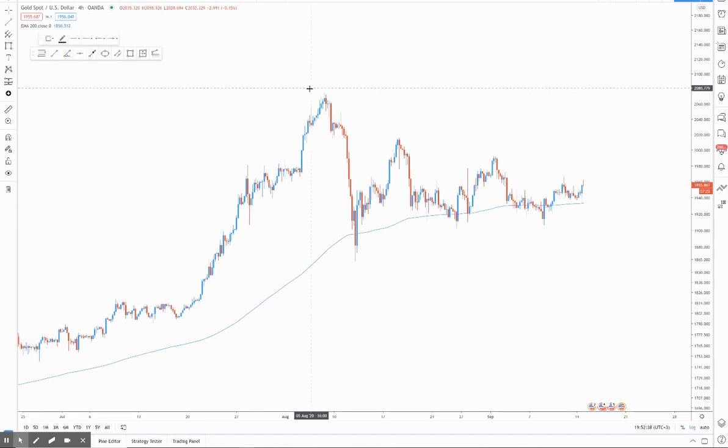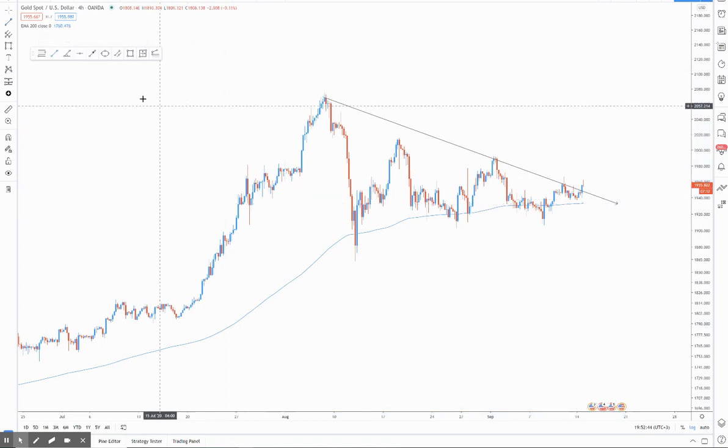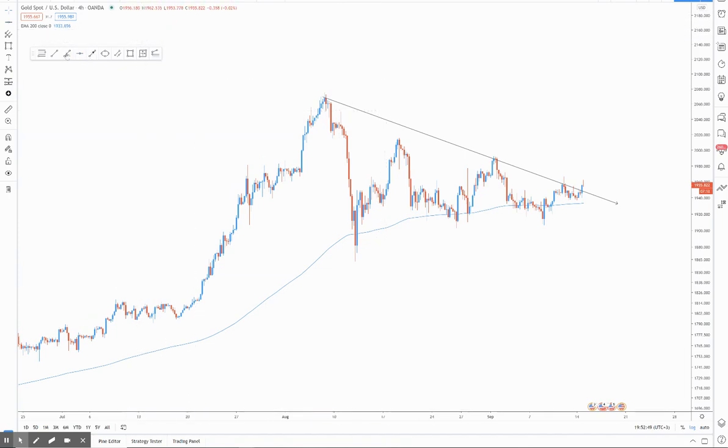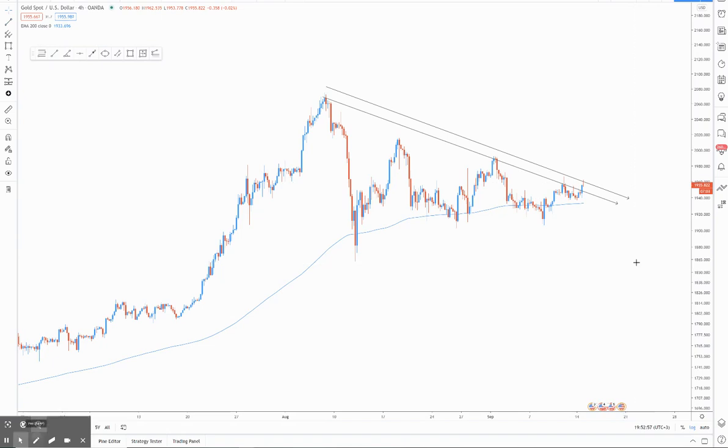So, starting here, and give myself a zone. And once we get a strong breakout, now when I trade the breakout, I need my 4 hour candle to close above that line. That's where I'll enter. With gold, because gold moves so fast, if it goes too quick and I feel that I've lost a lot of my move, I'll wait for a retest.